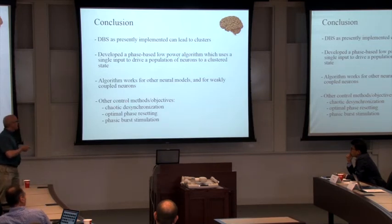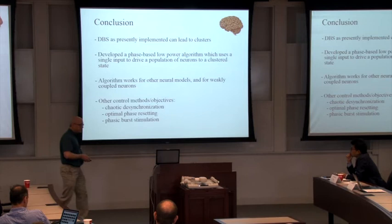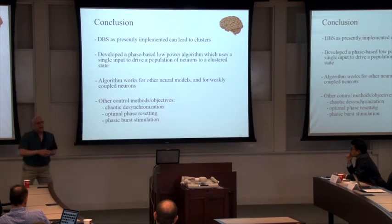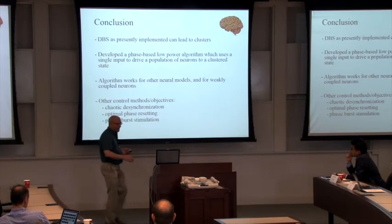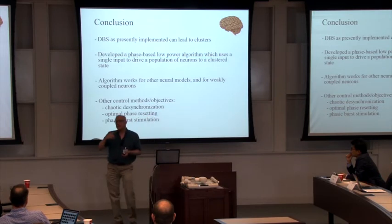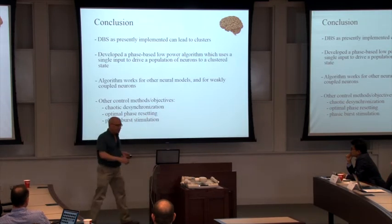Some other control methods, just very briefly, I mentioned the chaotic desynchronization, optimal phase resetting, and phasic burst stimulation. I sort of view these as tools. There was a hammer analogy made earlier, so we have 4 different hammers here. Depending on what your nail looks like, you might find one or another of the hammers to be more useful. But all of them lead to desynchronization in their own way.